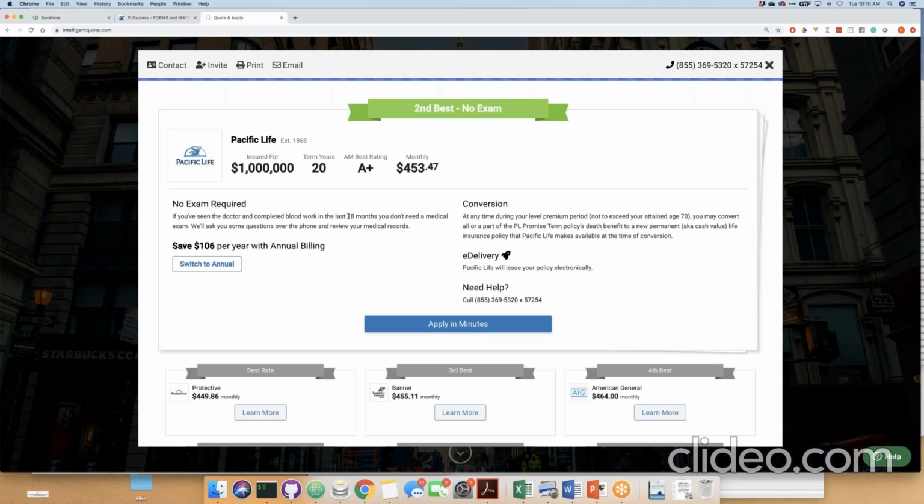So just to reiterate here, all you need to do is be ages 50 to 69. So age 40 is not going to work. It's a little ironic, right? Most of the accelerated underwriting programs are for the younger ages. This one's just for the older age. And you need $1 million or less of total coverage with PacLife. Not total coverage in general, just total with PacLife. So assuming I don't have a policy with PacLife, I can get $1 million. And I need to have seen the doctor and done labs in the last 18 months.